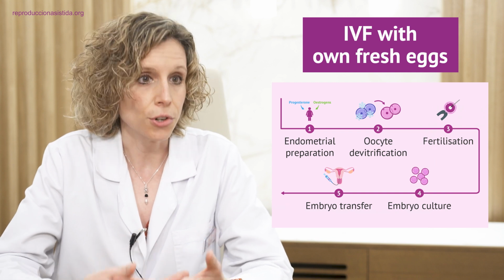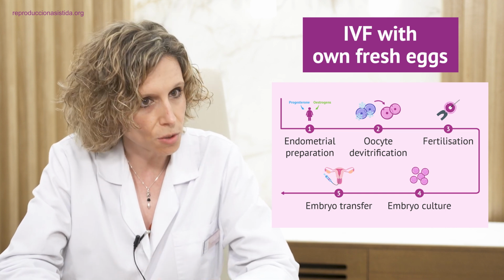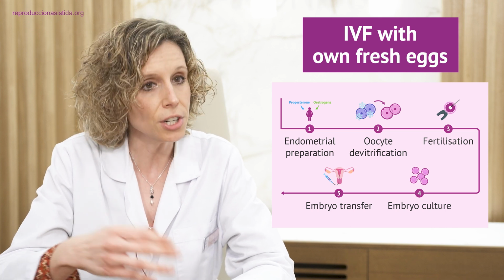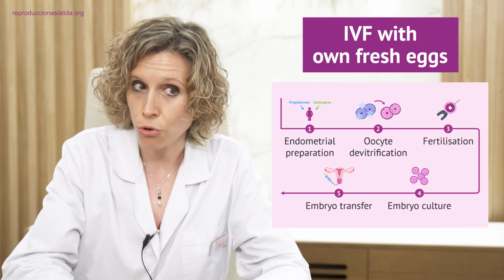What we normally do is, if the patient agrees to do the first embryo transfer with a fresh embryo, the patient should undergo a treatment to prepare the uterus to have it in the best conditions possible. After that procedure, we will defrost the eggs, they will be fertilized, and of the embryos created at the laboratory, we will select the best quality embryo to do the embryo transfer.